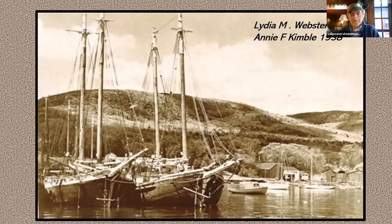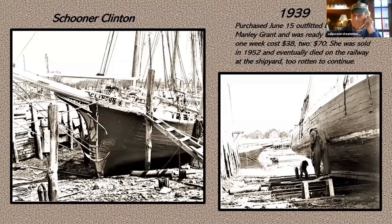1939 came along and business was improving all the time. Why, gee, they found the old Clinton, and here again, Manley Grant got Captain Swift into trouble. He says, we can do something with the Clinton. So they got the vessel on June 15th, and my God, in 2 weeks, 2.5 weeks, they outfitted that vessel and they got it ready for passengers, 2.5 weeks. Boy, it must have been quick. These vessels, they were pretty Spartan. They didn't have anything fancy in them, and that's for sure.